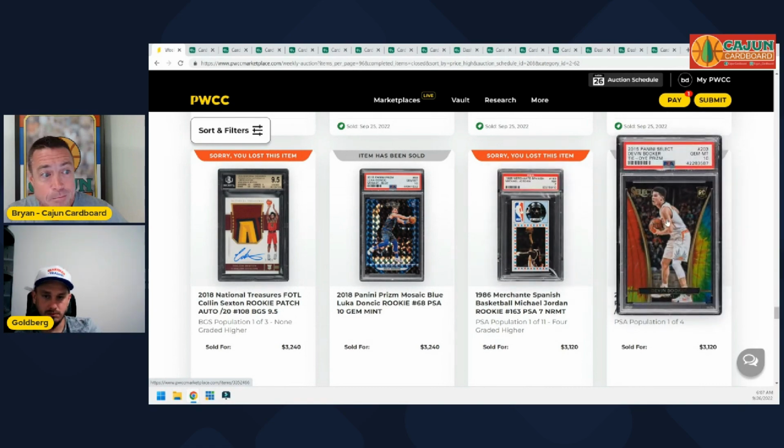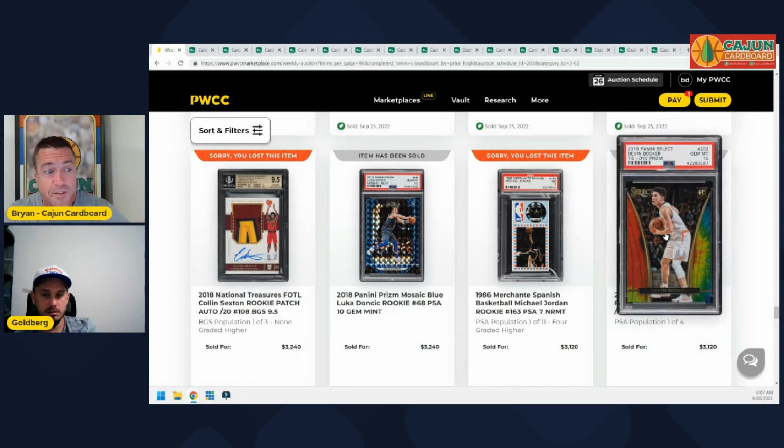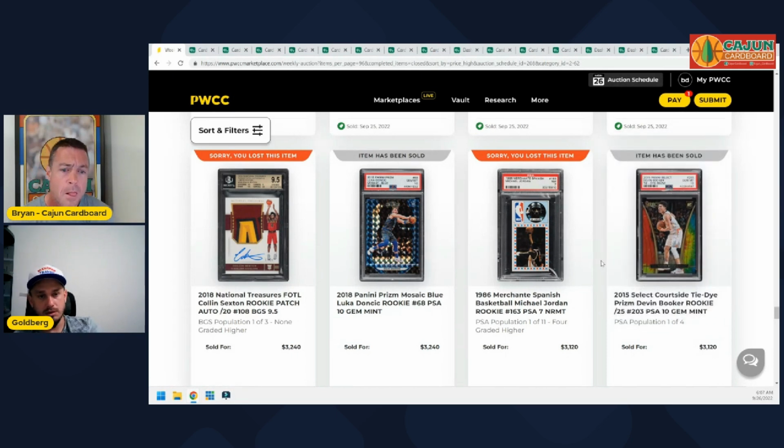Next, we've got a tie-dye Booker. Good time to buy Booker, bad time to buy Booker. Serial number to 25, 3120 for this card right here. It's a great time to buy the right Booker. Yeah. I don't know the tie-dye market that well. I don't either. Dude, the Suns, with one game, people basically have crossed them off the list. And they're an incredible young team. Just in that perspective, I think Booker's a buy. Great example of hobby recency bias. We remember the last thing, and it was the Suns literally getting their ass handed to them by an unguardable Luka Doncic with a bunch of janitors around him.